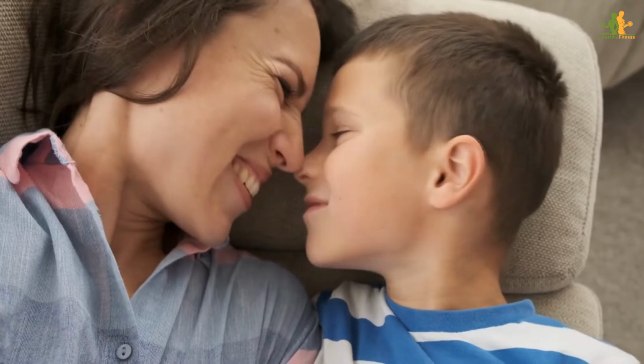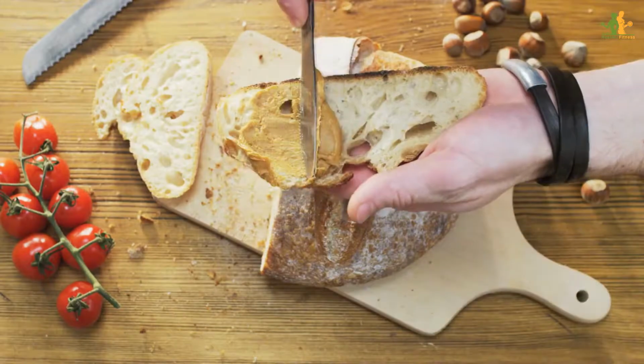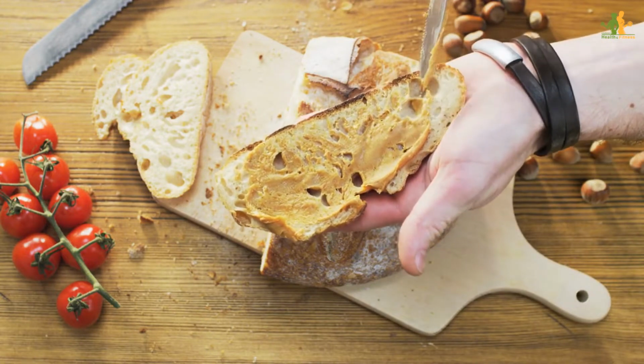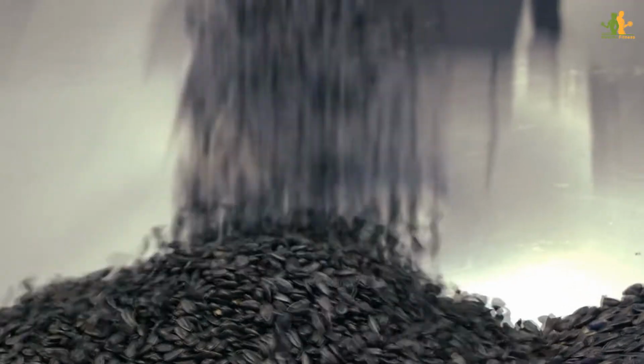Our next tip was recently taught to me by my mother. I go through quite a few nut butters. Peanut butter and almond butter in particular are extremely nutrient dense, but there is something we can do to boost their nutrition even further. We can do this by using seeds.